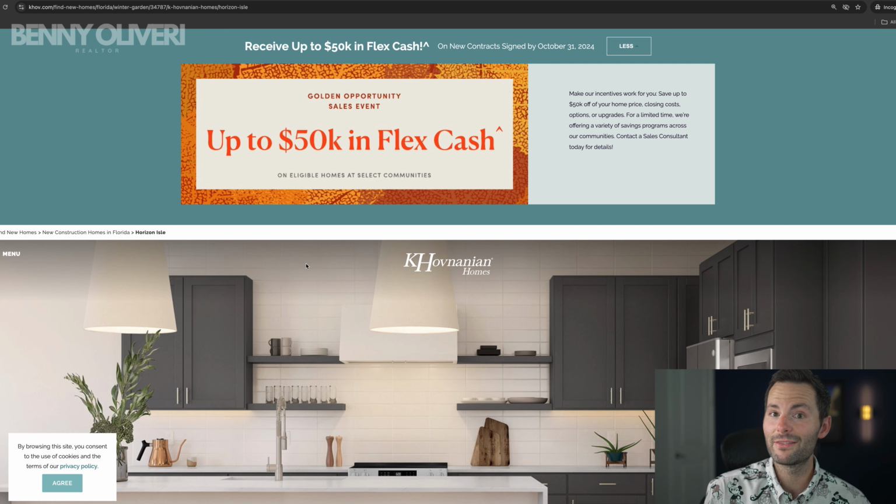I know that there's actually 2 home sites here where this $50K is actually $70K, but they don't even have that updated on their website yet. So you might just see this and say, oh wow, it's $50K. You could have left $20,000 on the table. Now it's my job to extend that $70K as well.